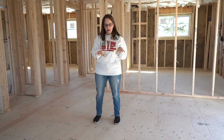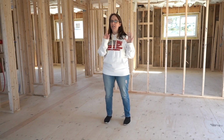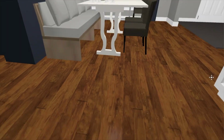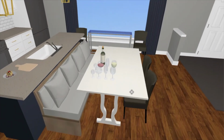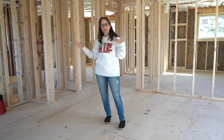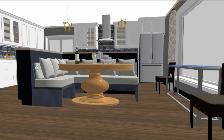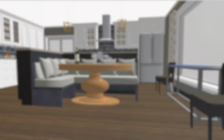So the banquette, originally it was going to be on this side. Actually, originally there was just going to be the banquette with no side to it, just one off of the back of the island, and then a table and some chairs. And then one day I was playing around and I said to my sister, I really love the idea of adding a little bit of an L shape, making it look more like a proper table. And they love the idea.